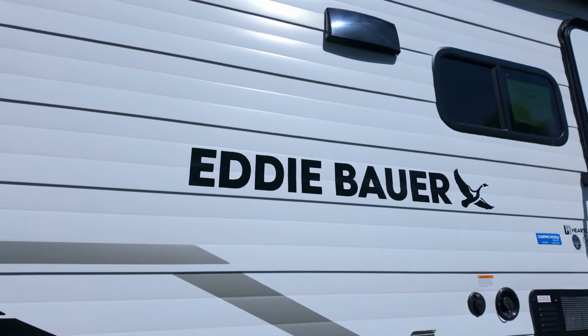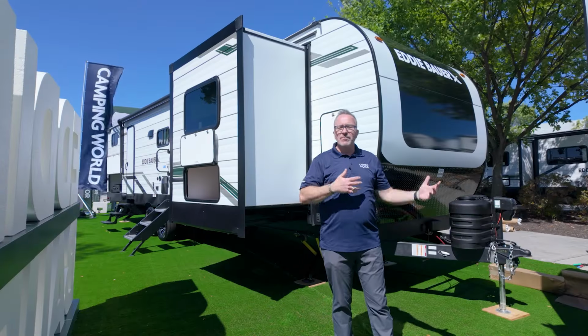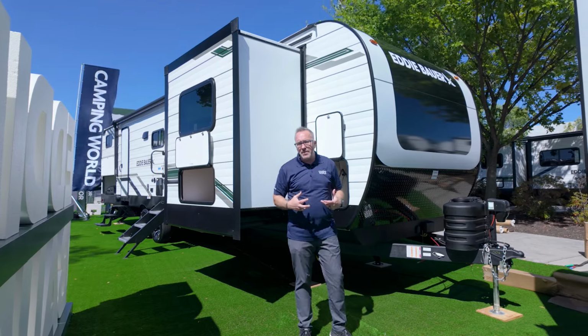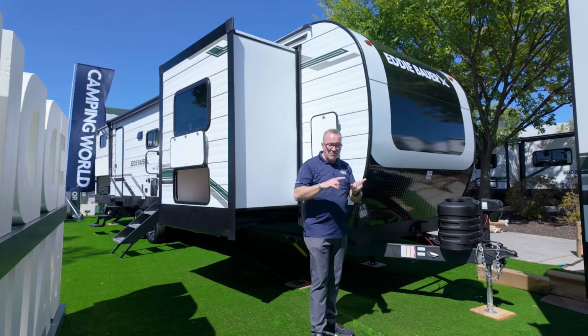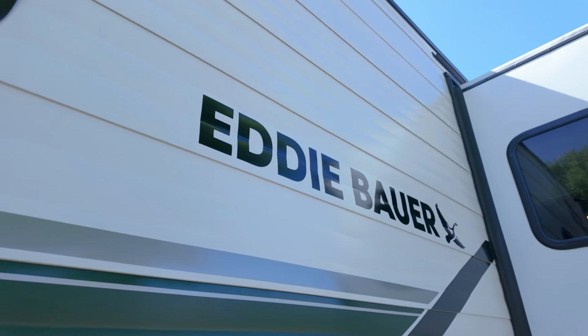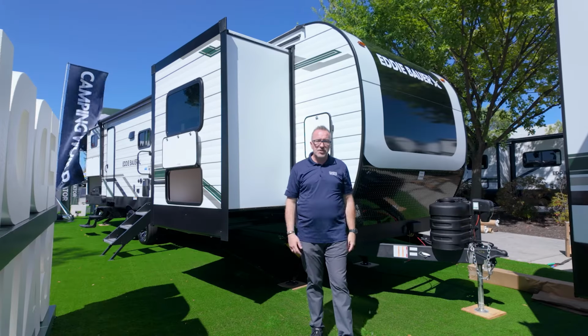Sleeps 8+. This beauty is set up for you if you're a couple, active family, that multi-generational, the grandparents who just want to go visit the kids or have something set up so that the family can come visit you. This beauty checks all the boxes. And the fact that it's mixed with that iconic Eddie Bauer look is just icing on the cake. And at this price point, chef's kiss.